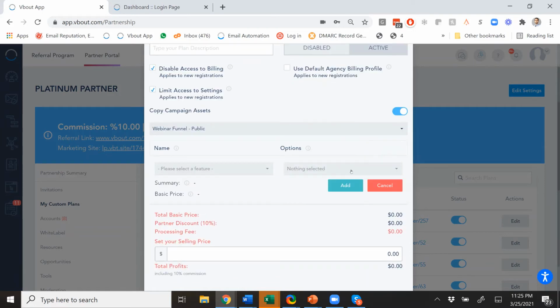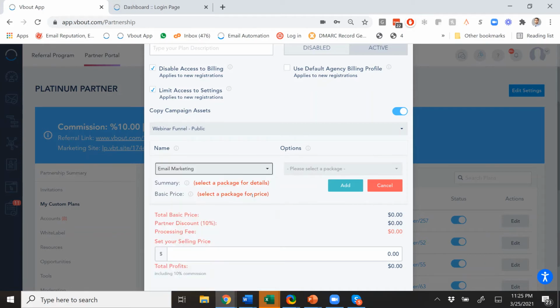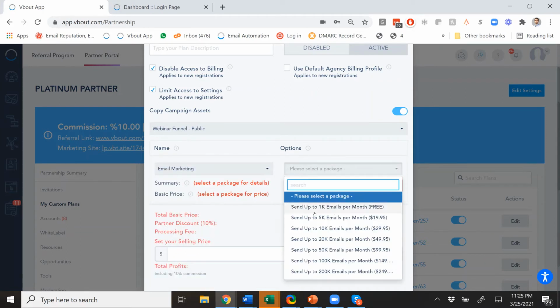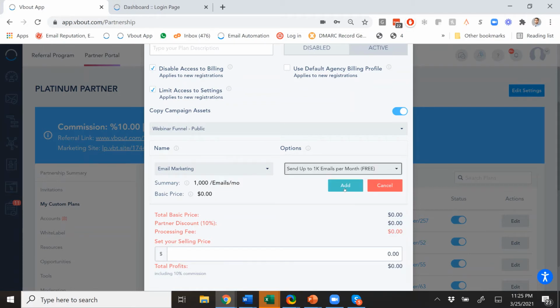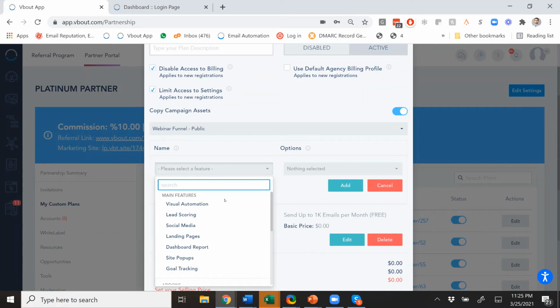Now I can add features. Perhaps I don't want all the stack. I simply want to build an email plan. And look at this, you guys. It's a free tier right here. We give you literally a free tier that you can create and add. We're not going to charge you a dime for it. And you can go out and sell this to your own clients.